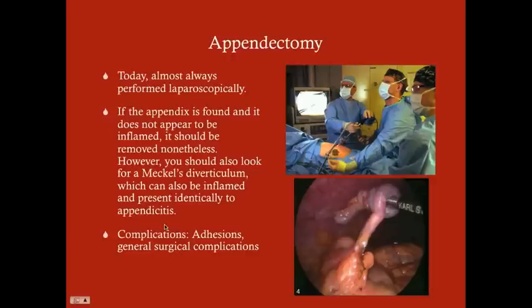Okay, complications from appendectomy, and this goes for laparoscopic and an open procedure, is adhesions. That's primarily because you're inflating the abdomen, and so you can get an exaggerated scar response from that. If you see patients, if they had their appendix taken out more than 15, 20 years ago, it was probably the open approach. If they've had it taken out within the last 10 years, especially in the last 5 years, it was almost certainly performed laparoscopically.